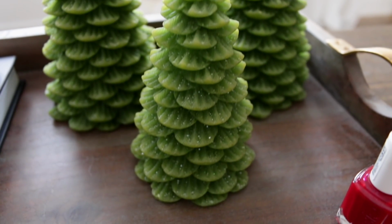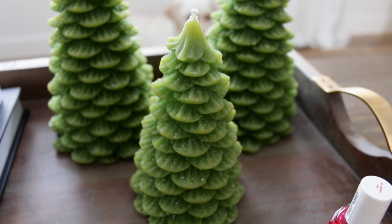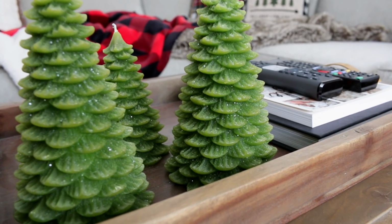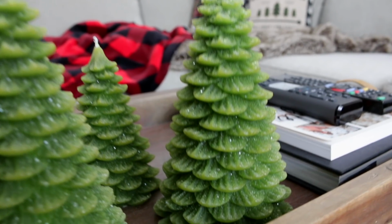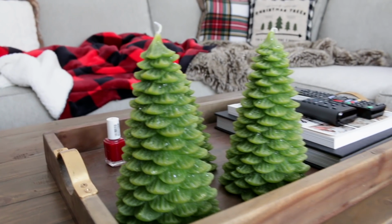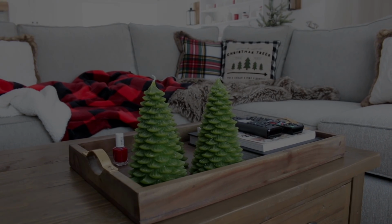So these we bought last year from World Market. I actually saw them online and Bill is so sweet. He ended up picking them up for me, and I still love these candles just as much as I did last year. Look how pretty and sparkly these candles are. Obviously, I just use them for a decoration. I would never even dream of lighting these. I don't know anybody that would light these candles because they are just way too gorgeous to ever burn.